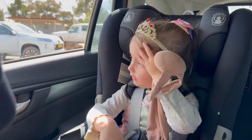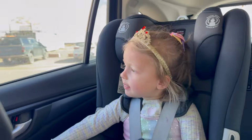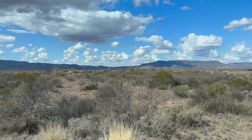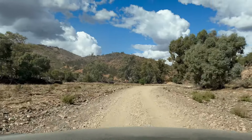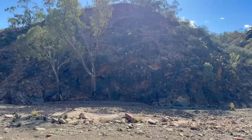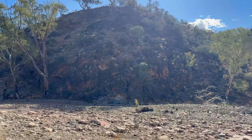Shoo 'em, baby. Yeah, good job. Wind it up now. Good job. It was another dusty but beautiful drive to the gorge. This is a recommended driving route in the Flinders, and it was definitely the highlight of the day, so if you're short on time, I'd suggest heading straight for the Brachina Gorge.